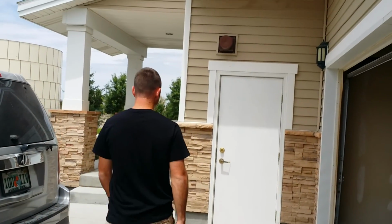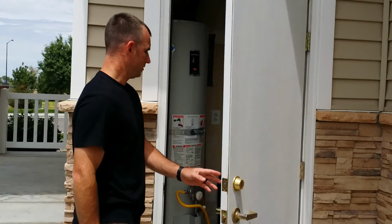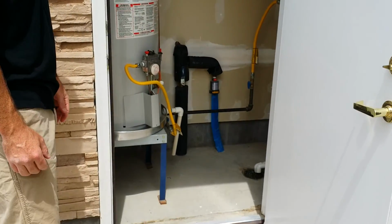Even all around. This looks like storage, but it's actually the hot water heater and the air conditioner, so we can't really put a lot of things in there.